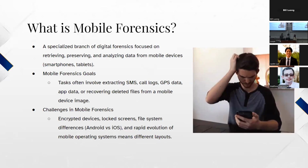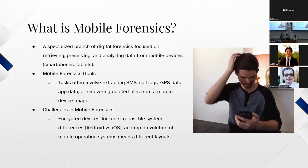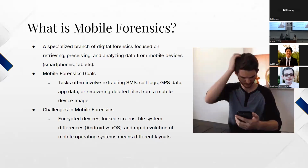Challenges in mobile forensics include encrypted devices, locked screens, file system differences, such as Android versus iOS, what they share and what's different, and also the rapid evolution of mobile operating systems and their different layouts.